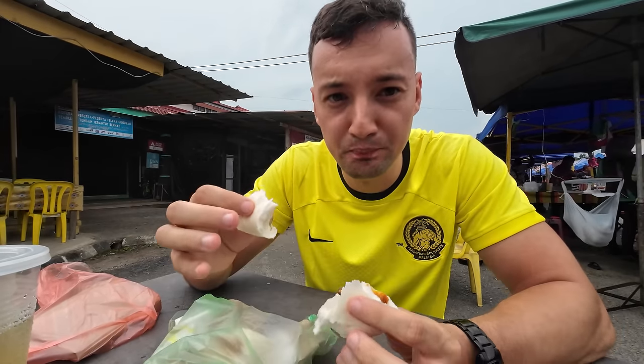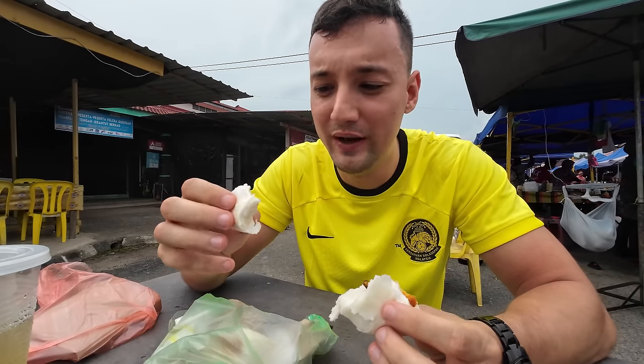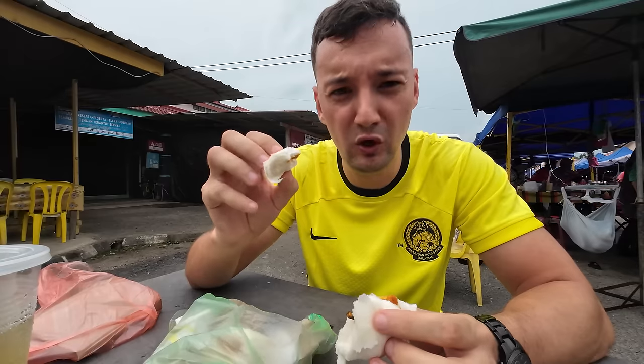Oh, a little bit spicy, but still okay for me. That's what I love about these pao buns. You can fill them with almost everything and it always tastes really great. Whether you have sweet fillings or savory fillings, always really nice.